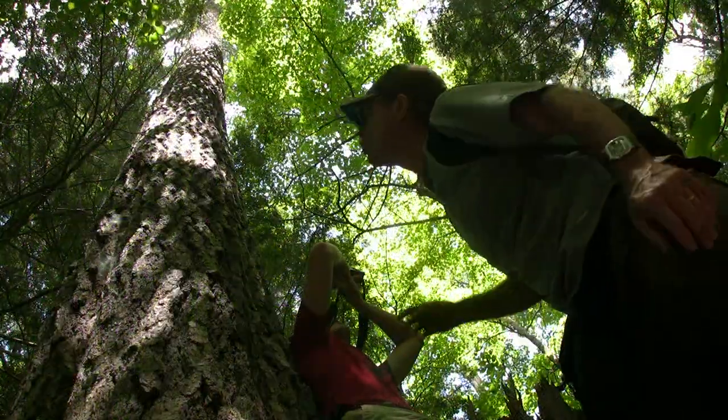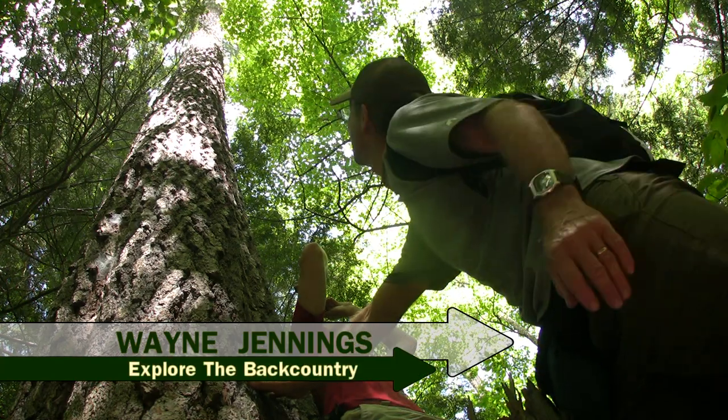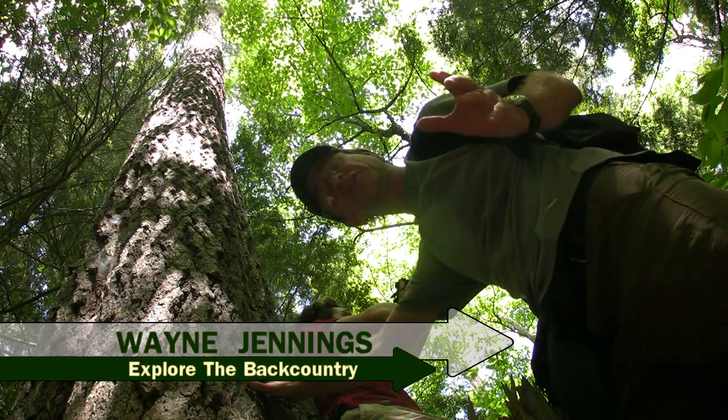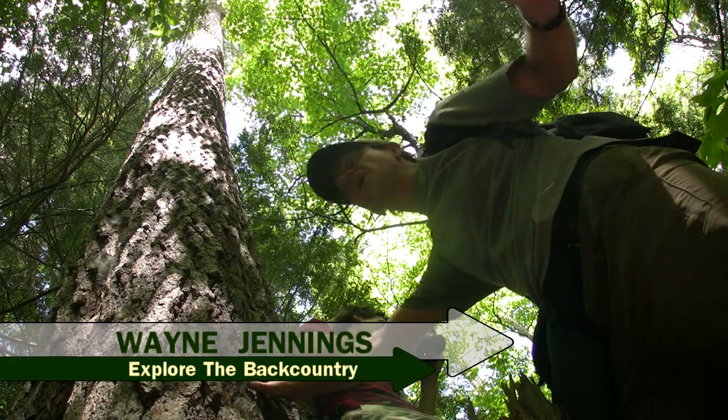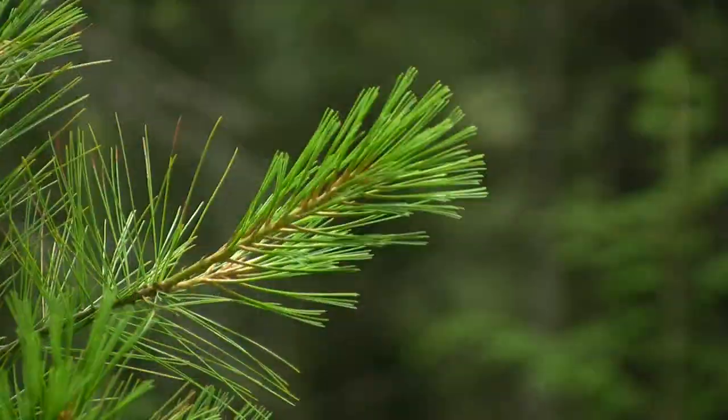Wow, look at that. It goes way up. I can't even see the top of it. That's how far up it goes. And you know, the thing is, it's hard to imagine that at one point, almost the entire province was covered with trees like this before logging.